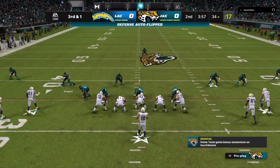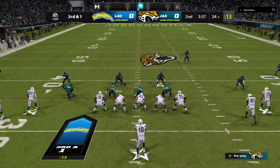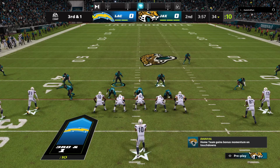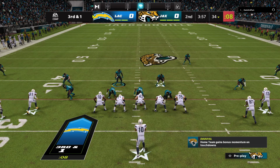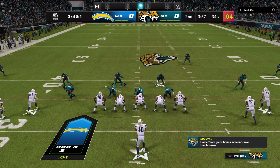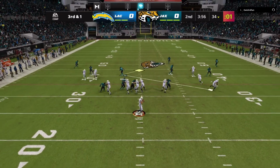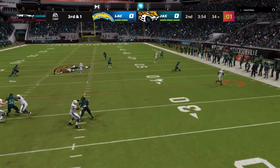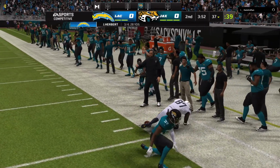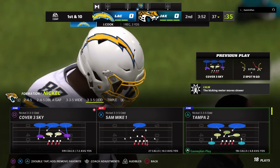And I see an extra defensive back on the field. Little surprise here on 3rd and 1. Herbert just beat the play clock. And brought in by the tight end Cook. And he gets this up across the 35 before he's out of bounds.